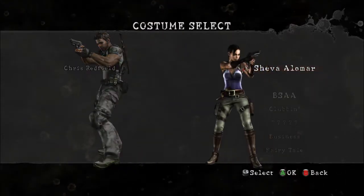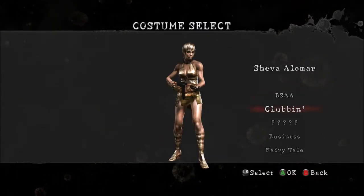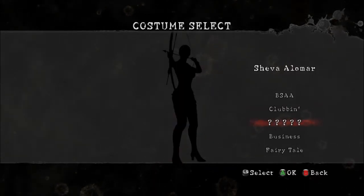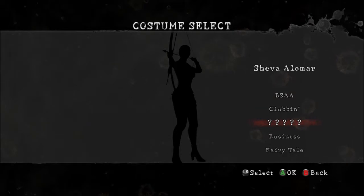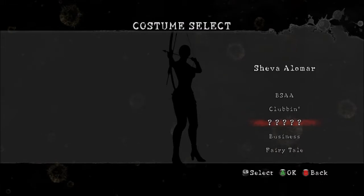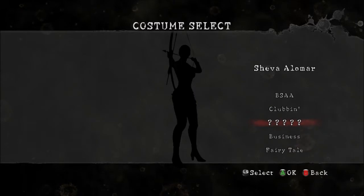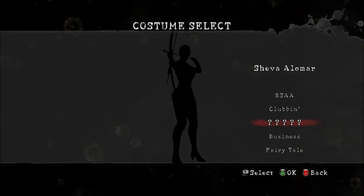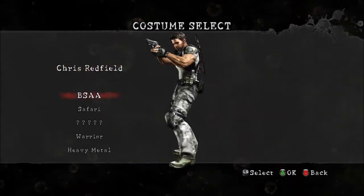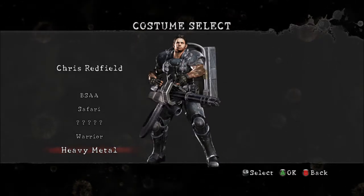Now for Sheva Alomar, of course, she has her custom BSAA costume. She has the clubbin'. God, that's pretty silly. Now this one is the safari costume for Sheva. With the safari costume, she will get an exclusive weapon, which is the bow and arrow. Now the bow and arrow is infinite, so you can actually use it a lot. That's one of the exclusive weapons that she has, similar to Chris, who can use the Gatling gun also. That's one of the exclusive things that Chris can do.